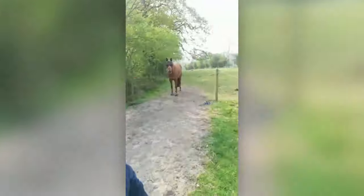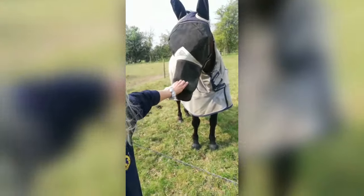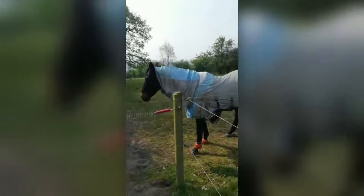They've got some masks on because the flies have been bothering them. So here we've got Bud in his little mask. Here he is. And then we will go and find the other two. We've got Domino here, who's the brown one. Here he is. And then we've got my very cheeky little pony.